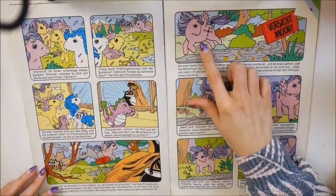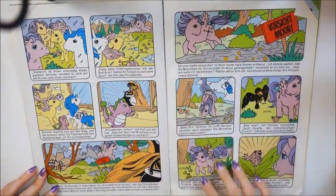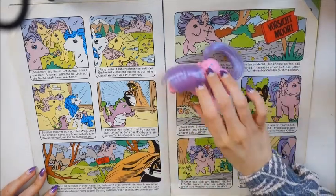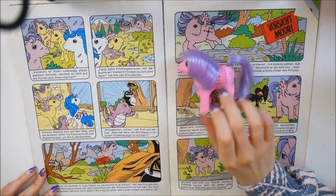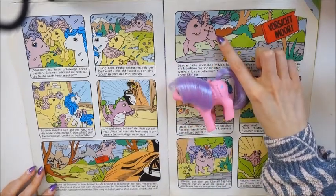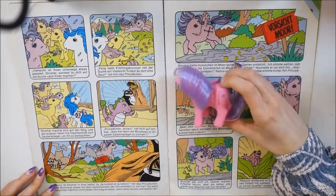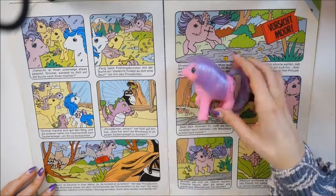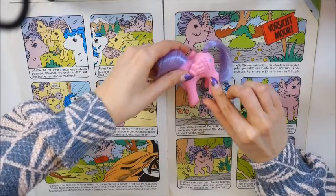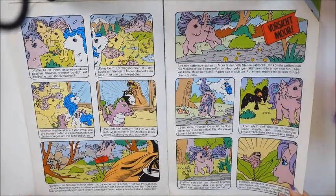Interesting, this is North Star. North Star, I don't have North Star, I just have Baby North Star. I can show you Baby North Star. There she is. North Star actually is also an adult pony. In the US she was a So Soft, and then they re-released it in Europe as a non-So Soft. So she is around. I don't have her, but I have Baby North Star. I like this shade of pink, it's really beautiful.